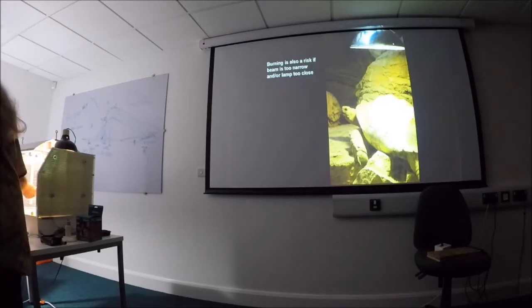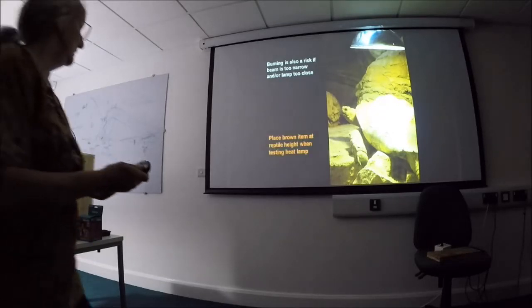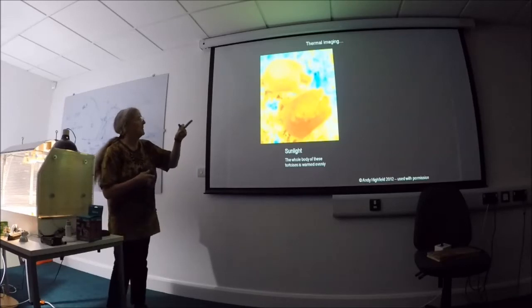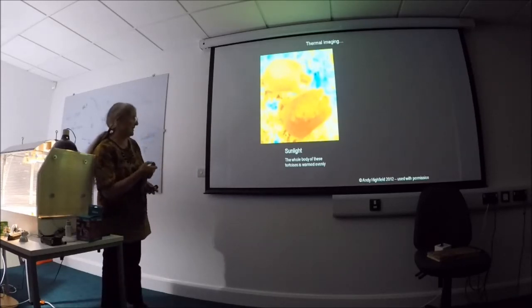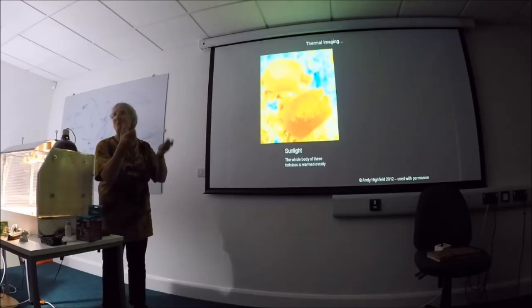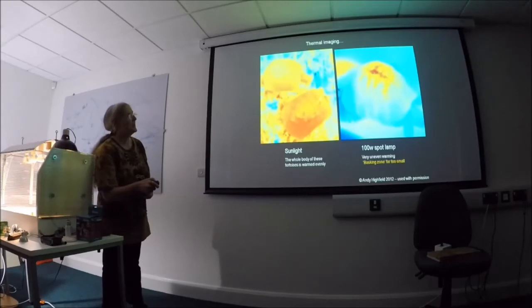These are actually quite good, these are all floods. But if you ever see a spot, actually I think I've got a slide of that. This is Andy Highfield's slide. Some of you might even have seen this on the website. This is in the sunlight. The whole tortoise is pretty much within a degree or two of the same temperature. The whole body is irradiated. This is a heat lamp. And you can see that you've got a hot spot on top of him, and his little head and his little feet are way, way down, 15 degrees instead of 30.